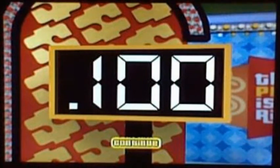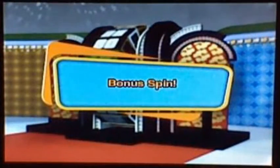Okay. Here we go! Ending on a dollar! Woohoo! Alright! So you're going to $1,000! Oh yeah! Alright, now it's time for the bonus spin.